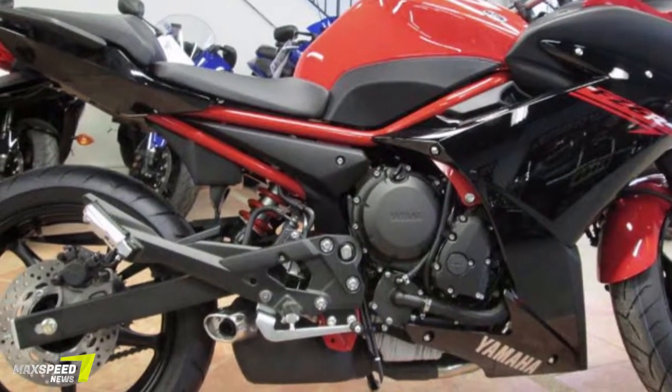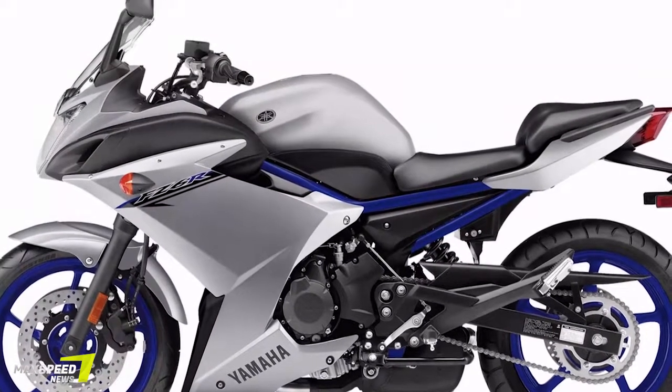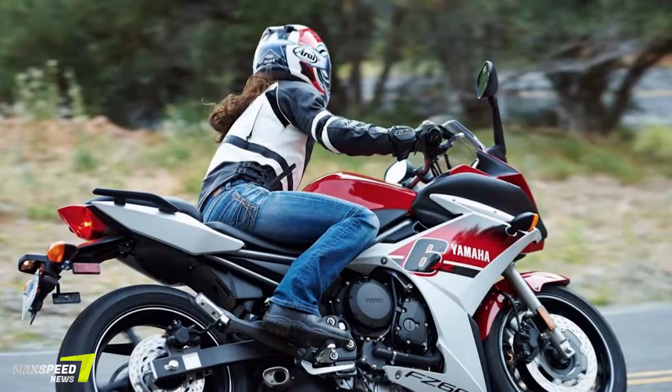Do I feel like there's room for improvement? Certainly, but the price would skyrocket by the time we added ABS, slipper clutch technology and maybe even rider modes. But then, if you want that kind of stuff, then you're probably looking at the wrong bike.